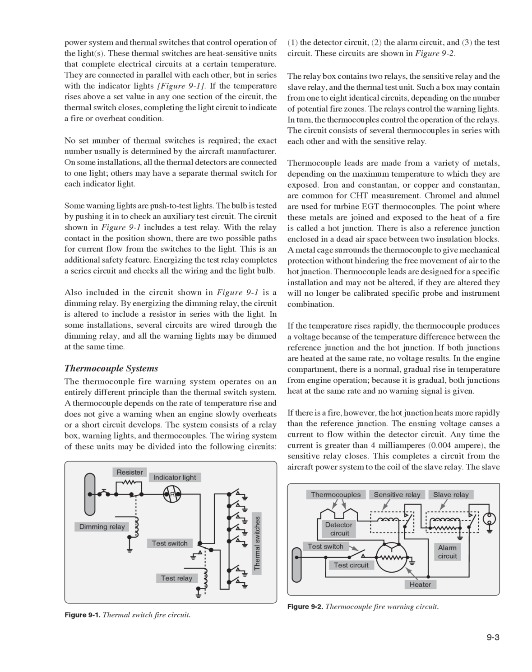With a relay contact in the position shown, there are two possible paths for current flow from the switches to the light. This is an additional safety feature. Energizing the test relay completes a series circuit and checks all the wiring and the light bulb. Also included in the circuit shown in Figure 9.1 is a dimming relay. By energizing the dimming relay, the circuit is altered to include a resistor in series with the light. In some installations, several circuits are wired through the dimming relay, and all the warning lights may be dimmed at the same time. Thermocouple systems.